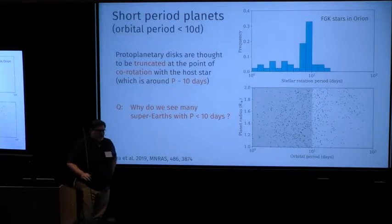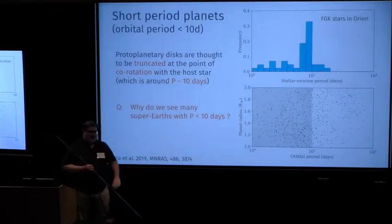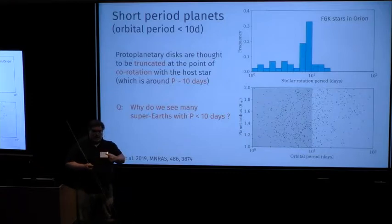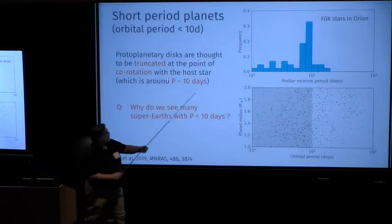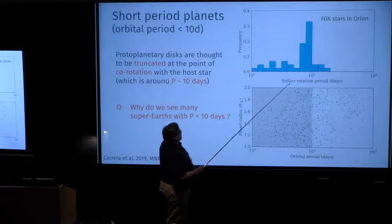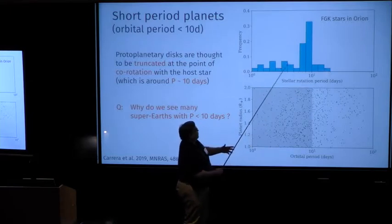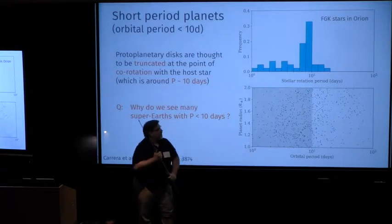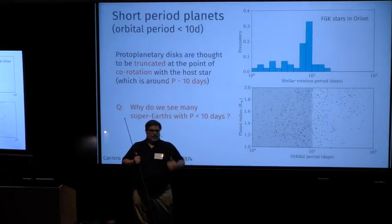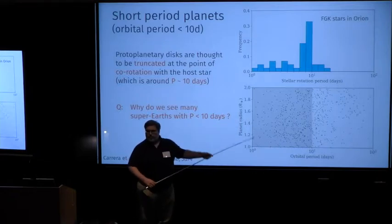Now, we believe that protoplanetary disks are probably truncated at around the point where the disk co-rotates with the star's rotation period. Here's a plot of the rotation periods of FGK stars in the Orion Nebula, and you see there's a large peak around 10 days. So there's some spread, but it's mainly 10 days or so. So if that is any indication of where the disk is truncated, then why the heck do we see so many planets that are quite a bit closer to a star than that?